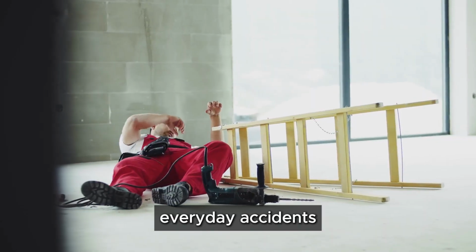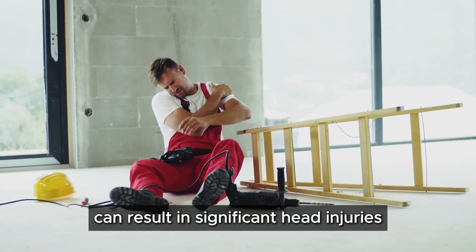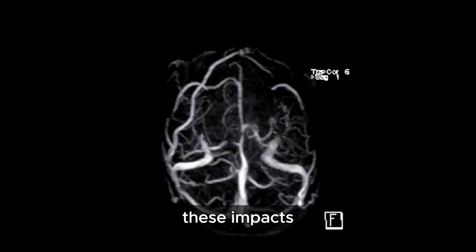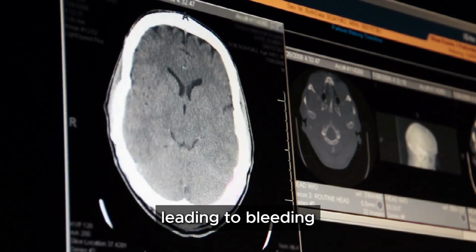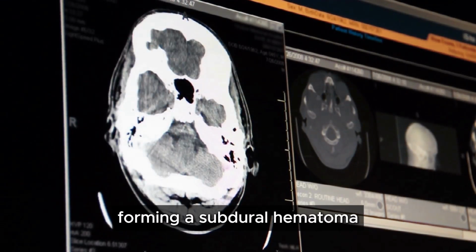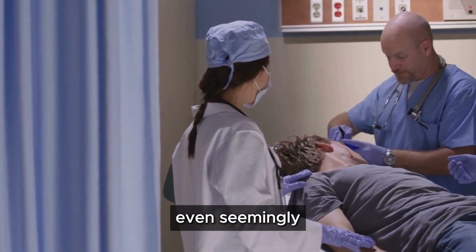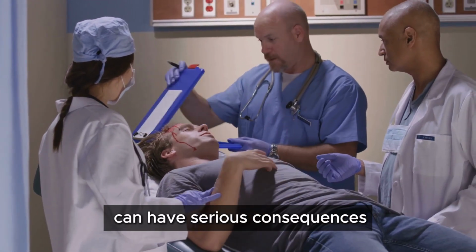Everyday accidents, like slipping in the shower or falling downstairs, can result in significant head injuries. These impacts can cause blood vessels in the brain to tear, leading to bleeding. The bleeding then accumulates, forming a subdural hematoma. But it's not always about a big dramatic injury. Even seemingly minor incidents can have serious consequences.